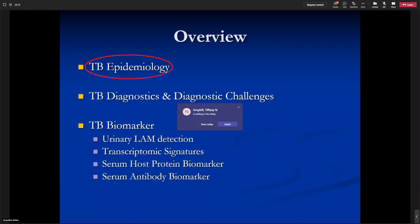So I'm going to talk to you a little bit about tuberculosis. Again, we're going to go faster than planned, and I would like you to feel free to interrupt me. And then we're going to talk a little bit about TB diagnostics. And then I'm going to get to TB biomarkers and what's happening there, because that's going to give you an idea of what's coming worldwide and what is important for you to know.